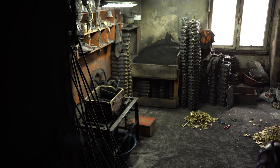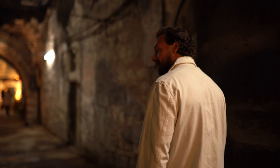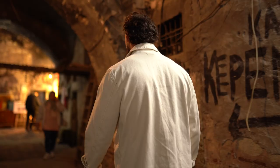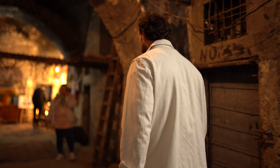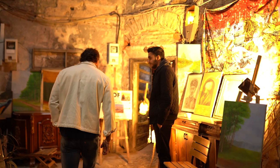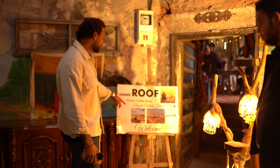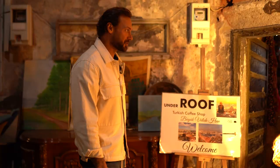And there is also some artist, and I hope there is a coffee place that I actually tried two times to come to, but it was always closed. So let's see if today it is open. Also, there is some painter, some artist. Merhaba. Huh, so the coffee is open today. So this is the coffee place that I was looking for. It's called Under the Roof. Beautiful. Let's get in.